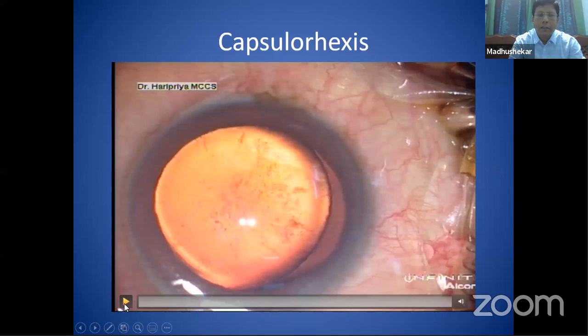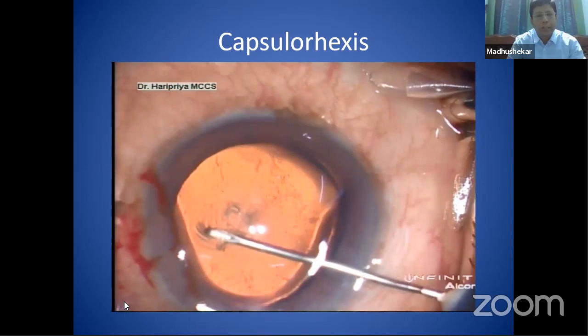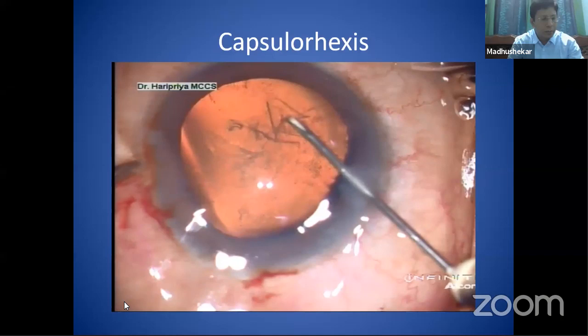Another tip for rhexis is that you can start the rhexis in the area where the zonules are intact, and make it slightly larger in the area where zonules are intact and smaller in the area where there is zonular dialysis. And in SICS, you have to make a slightly larger opening so that you can prolapse the nucleus easily without stress on the zonules.